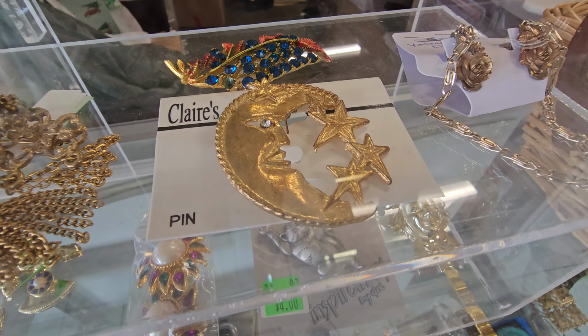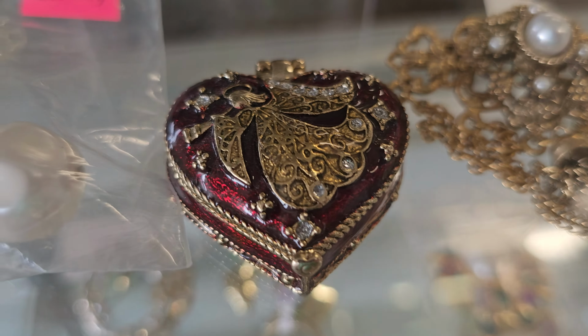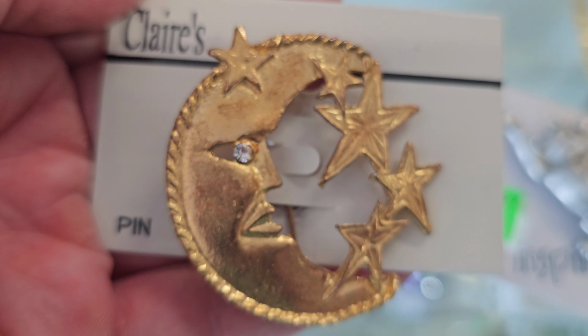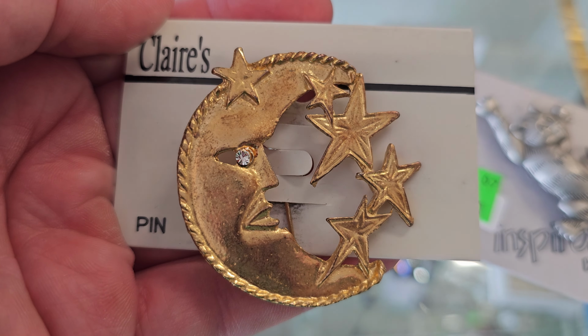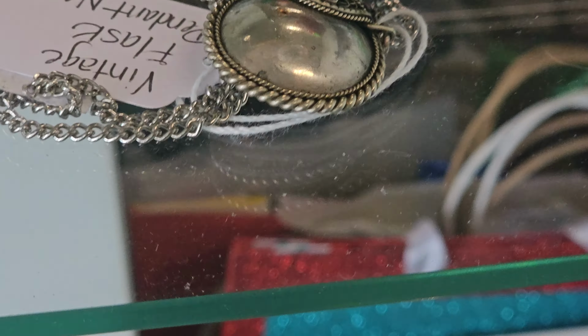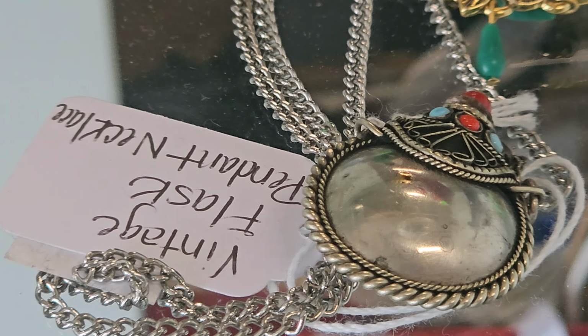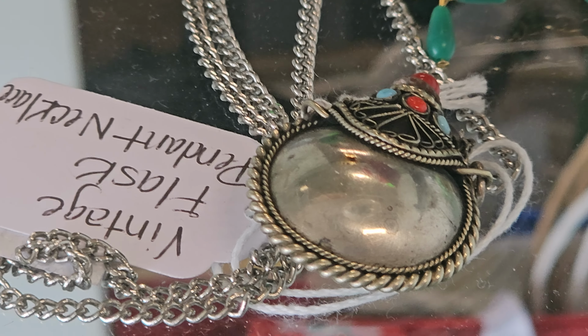That's a great brooch right there. Little angel trinket box. Tiger eye cufflinks. Love the moon jewelry. Love this perfume flask right here. Wow, that's nice.